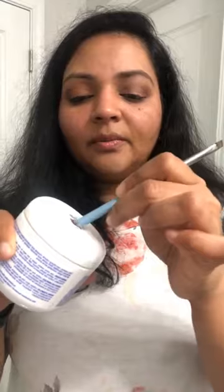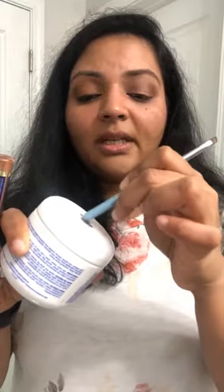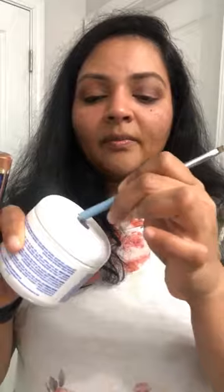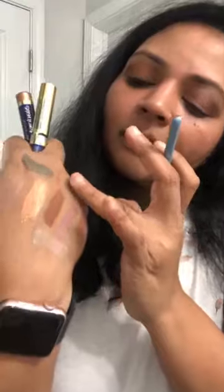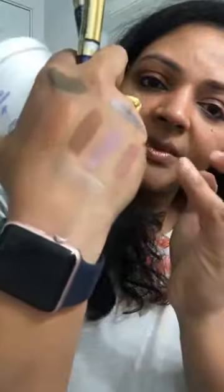You can pretty much mix them however much you want to and make your own shade. So do you see? It's French roast mixed with silver shimmer. So it has that brownstone shimmer kind of look. Anytime you need a new color, if you have two or more shades, you can mix and match and make your own shade. I know I dropped my eye cream.